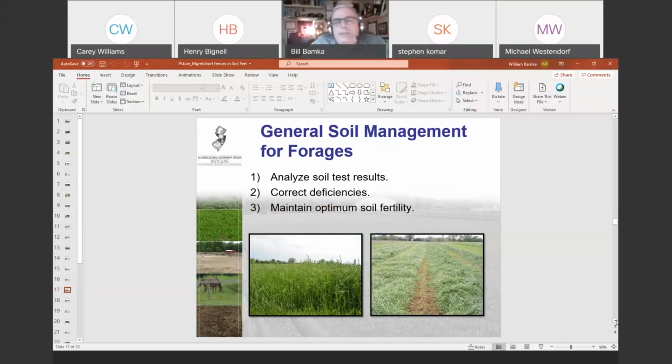Okay, so this is basically what we're talking about for soil management or fertility management for our forages. We're going to analyze the soil test results. We're going to correct whatever deficiencies the soil test tells us about, and we're going to strive to maintain optimum soil fertility. That's how we're going to get the maximum growth possible out of the forage grasses.